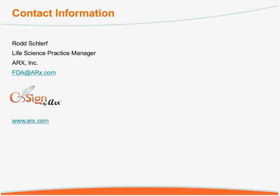But there's no requirement to use these forms. So you can take your own 1572 or other document and configure it with the logic and the signature fields that you want in order to sign this properly.